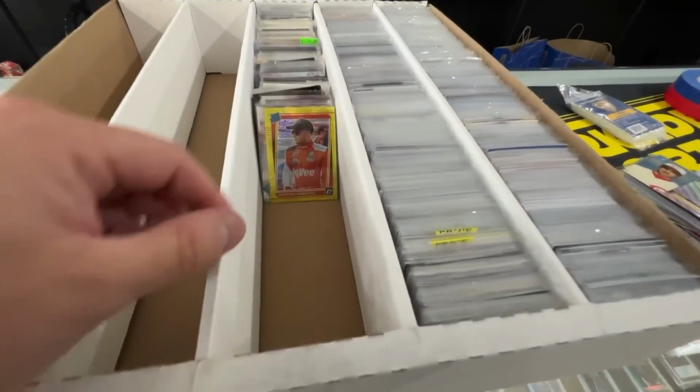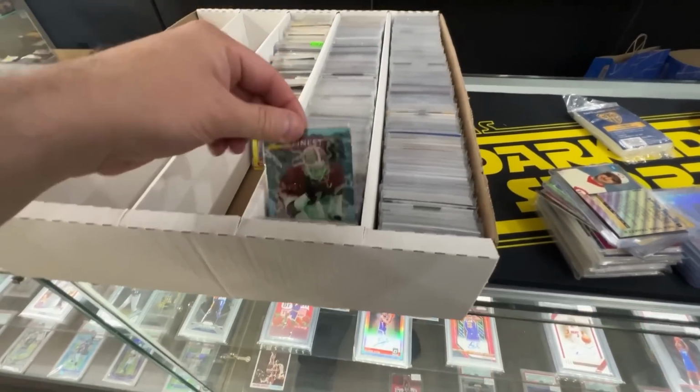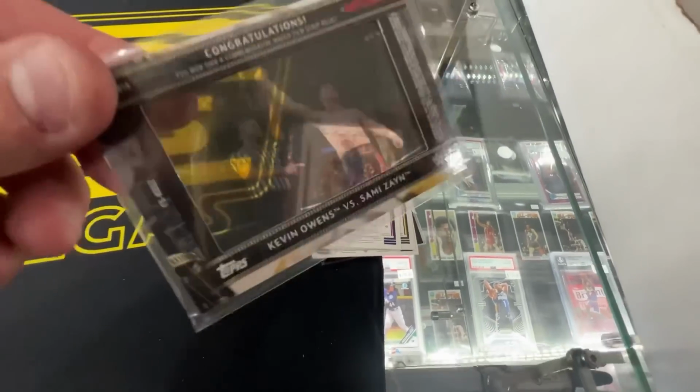Pretty good, man. This is why it pays to go and check your local sports card shops. Often they get new merchandise in. This is fresh from a card show. They're only asking 50 cents a card. Lots of good stuff in here.